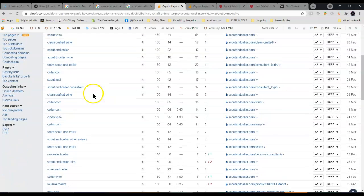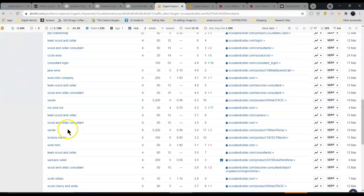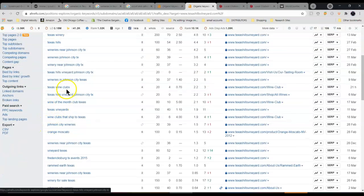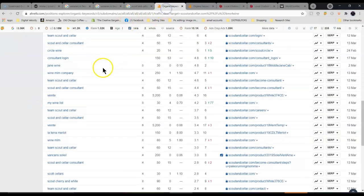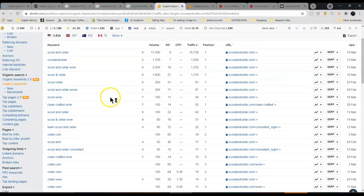But you do want to have location-specific keywords. So you see how after that, it's still all the way down here all still your name. And then you get into some different kinds of wines and stuff. But on here, you'll see how they have Texas Hills Vineyard, Johnson City, Texas, Johnson City. So they have location-specific keywords because people are searching a specific location to go visit a vineyard or to get information about it, or wineries near Johnson City. So these are location specific, and that's what you want on your website. And I'm barely seeing any location-specific keywords. So that's really going to hinder the traffic that you get to your site.